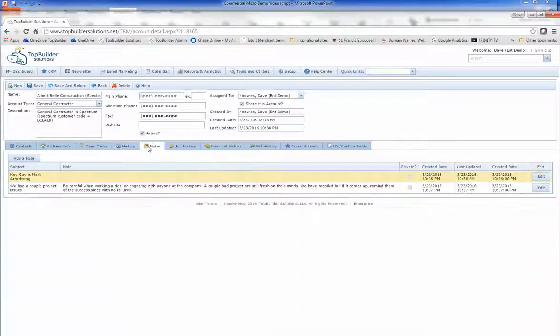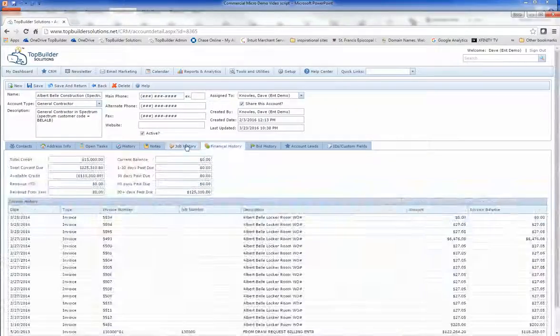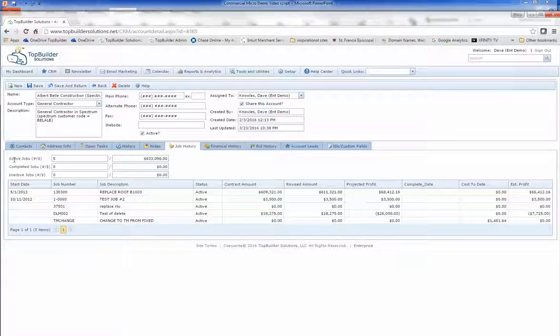You can capture notes about that account, and you have the job history, which is really, really critical, coming from your ERP systems or your accounting systems. Spectrum is a big one we integrate with, which is a Dexter Cheney product. It pulls in your invoice history, your active jobs, your job history, your completed jobs, so on and so forth, and then all the job history here.